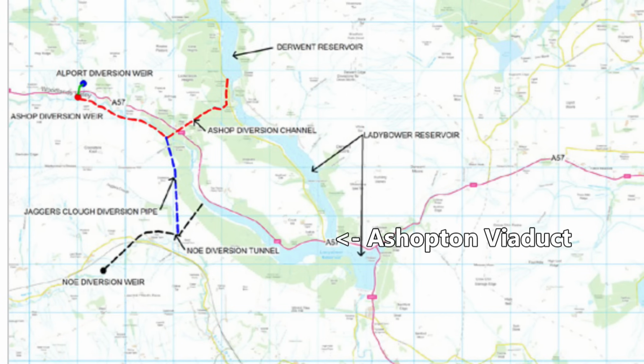Now it's possible we'll come across something to do with the Jaggers Clough diversion pipe, which joins onto the Ashop diversion channel. That is the red dashed line at the top, the blue one being the Jaggers Clough diversion, which also comes from the Noe diversion tunnel. Once we've found this, I'm hoping then to get to the Ashop Diversion Weir. This is over 100 years old, and it diverts water away from the Ashop, takes it down the Alport, and then deposits it all the way over in Derwent Reservoir.